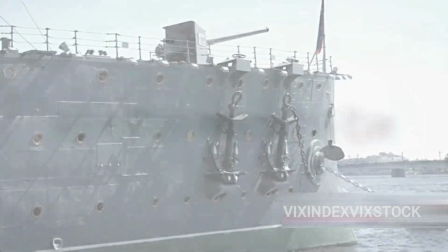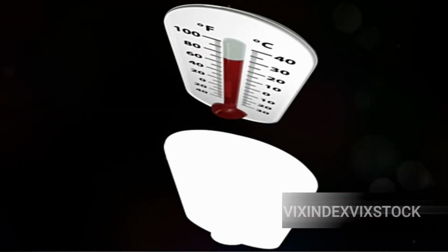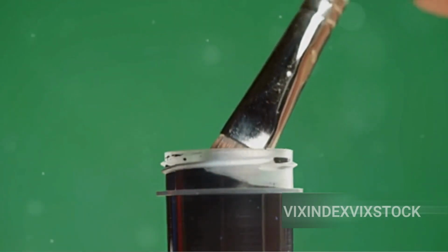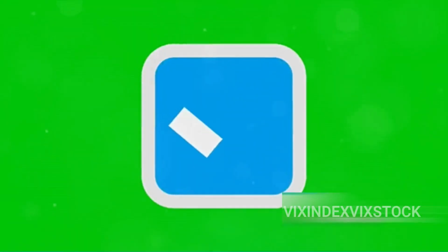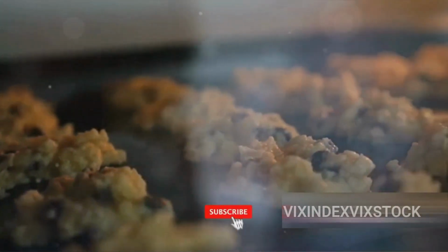But wait, there's more to this gray matter than meets the eye. You see, heat absorption plays a pivotal role in the choice of color for Navy ships. The darker the color, the more heat it absorbs. Now imagine a black ship sitting under the scorching sun. Not an ideal situation, right? It could become an oven for the crew inside, and potentially damage sensitive equipment.